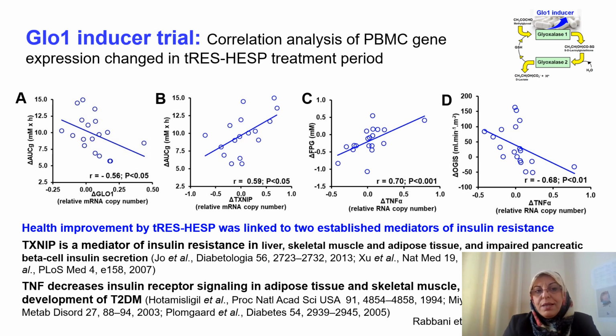TXNIP is a mediator of insulin resistance in liver, skeletal muscle, and adipose tissue, and impairs pancreatic beta cell insulin secretion. Change in expression of tumor necrosis factor alpha correlated positively with change in fasting plasma glucose and negatively with change in OGS. Therefore, health improvement by Glo1 inducer was linked to two established mediators of insulin resistance, TXNIP and TNF-alpha.